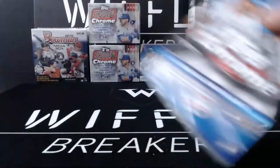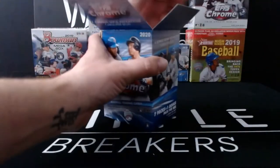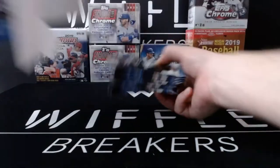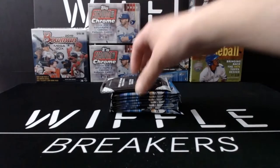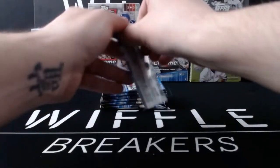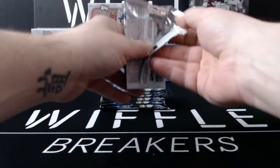All right, this is right now 100% my favorite product ever, 2020 Topps Chrome. I just cannot. Oh, happy Nick Solak with a bomb. Solak bomb. I cannot get enough of this. I've opened it in every format over and over and over. You know what I didn't do? Bring enough boxes. I can already tell. Oh, my God. Metallic, you clown.